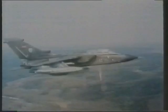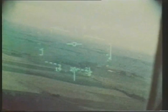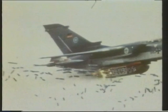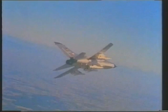These four customers together fly over 660 Tornadoes, not including fighter or export versions. The Luftwaffe and Marine Flieger use the bulky MW1 bomblet dispenser system, which can pump out 4,704 submunitions on a single pass. Another Marine Flieger and Aeronautica Militare weapon is the Cormoran anti-ship guided missile.